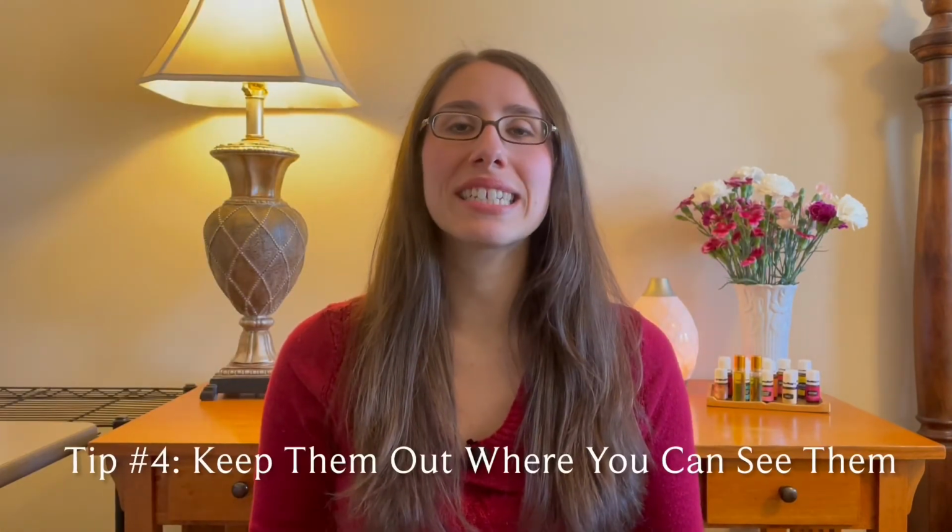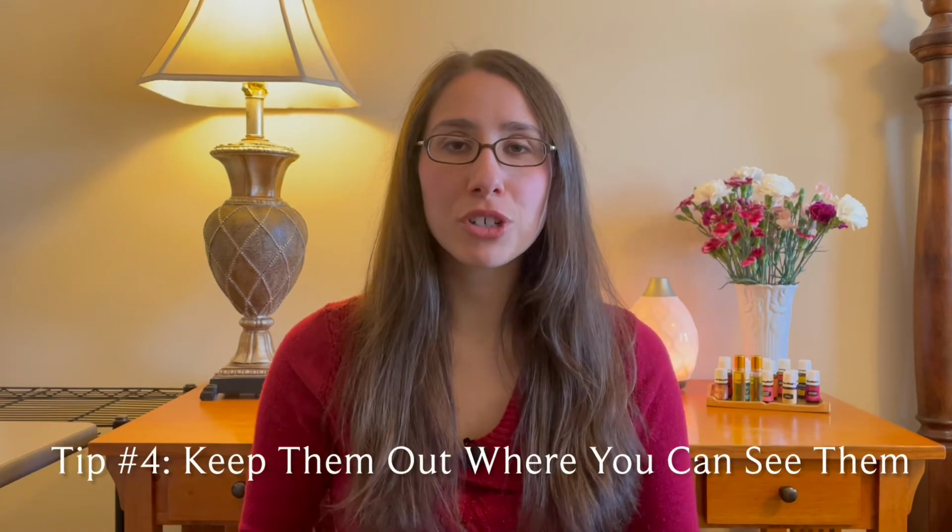Tip number 4 is to keep them out where you can see them. When I first got my essential oils, I kept them in a box and in the corner of my room, and I didn't use them very much, which is sad because I could have really benefited from them at the time. And you know what they like to say, out of sight, out of mind. So keep your oils out where you can see them, and this way you'll remember to reach for them. Over time, reaching for them will become so second nature and a part of your everyday life.